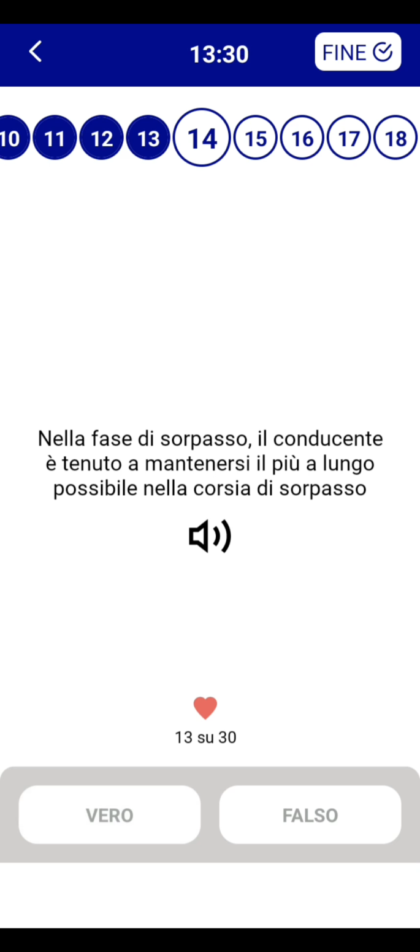Then if you have the stop and dare precedenza in that place, so the answer is vero. Then number 14 says, nella fase di sorpasso il conducente è tenuto a mantenere il più a lungo possibile nella corsia di sorpasso. No, it is not true that during overtaking you need to maintain, as long as possible, the overtaking lane. It's not true.